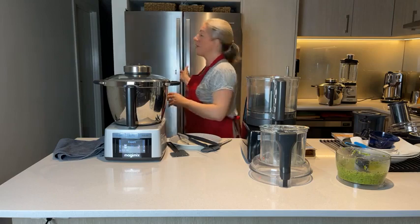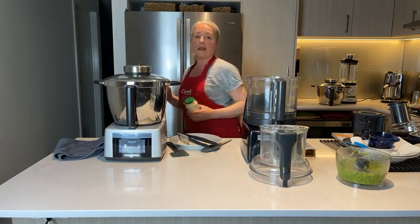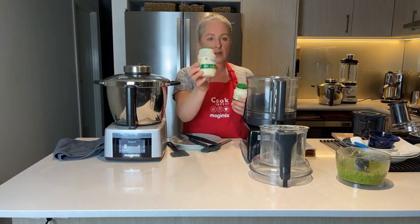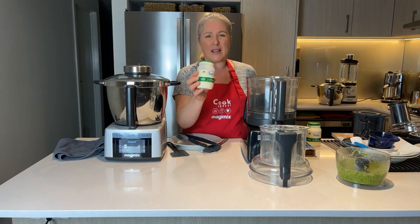Now I'm just going to grab my cream while I think of that. And I also did mention to use a thickened cooking cream, and a light one, and this is what I've used. So I think that's the only one I've ever seen is that light cooking cream.